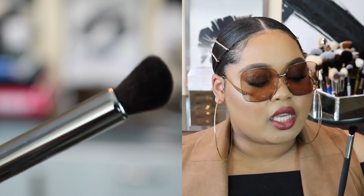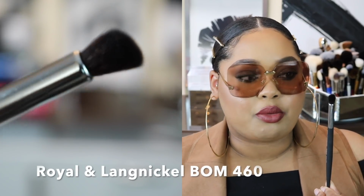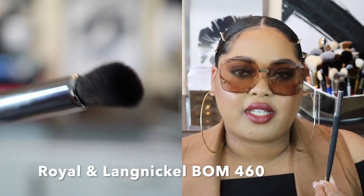Next is a similar type brush. So if for any reason the Marc Jacobs brush disappears out of my collection, the Royal and Langnickel BOM 460 will be there to replace it, because this one is very similar to that, but it's a little bit bigger. So I use this one more so for blending out my concealer around my brows, because I love concealer around brows. I know that's something that either you really love it or you really don't type makeup stuff, but I really love it.